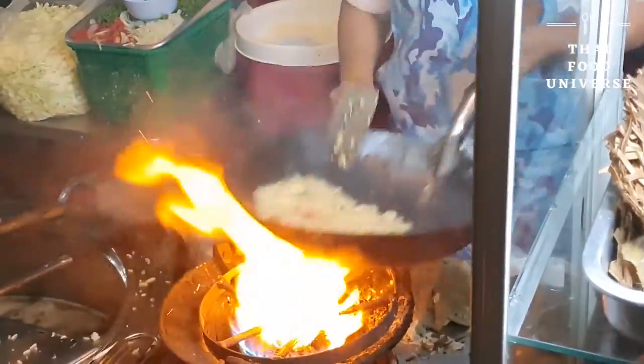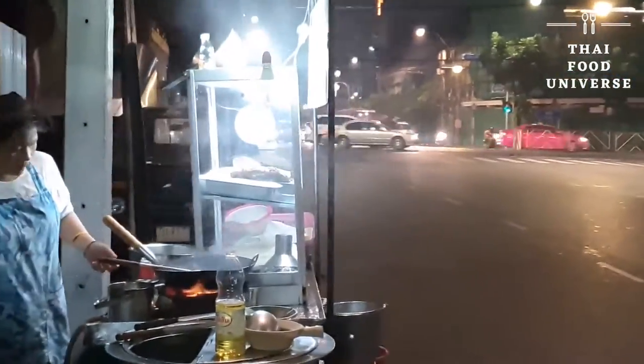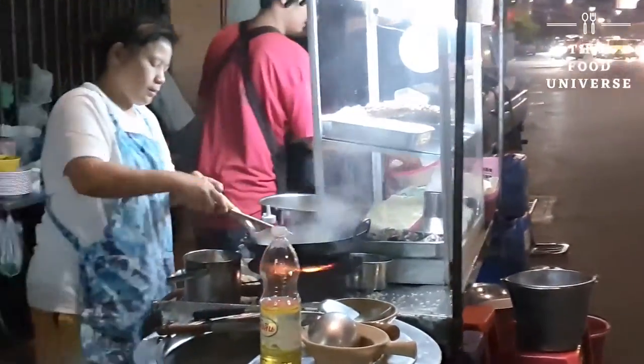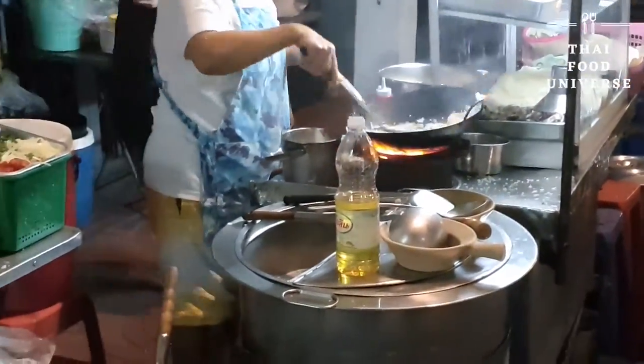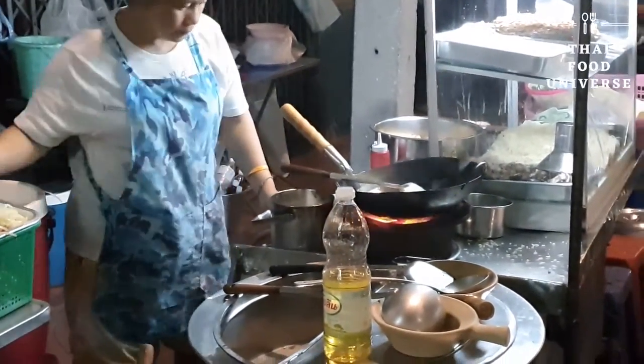The dish can add only kimchi or be stir-fried with other ingredients such as pork, chicken, beef, seafood, eggs, and various vegetables as well. This all depends on preference, and it's usually served with fried egg and soup.